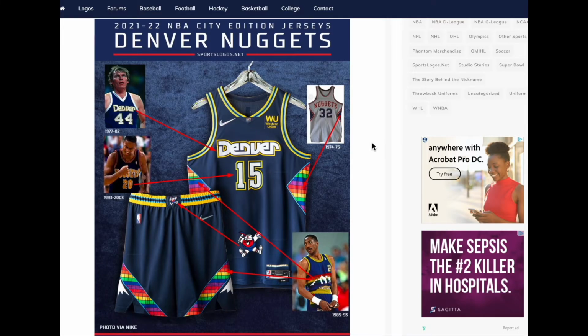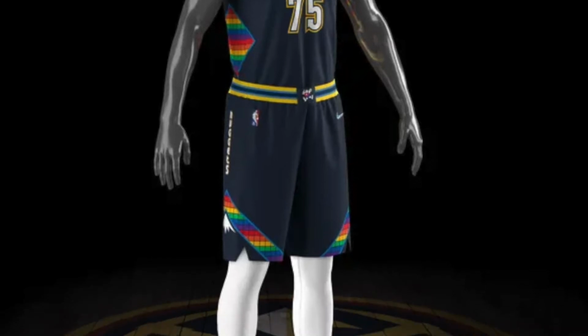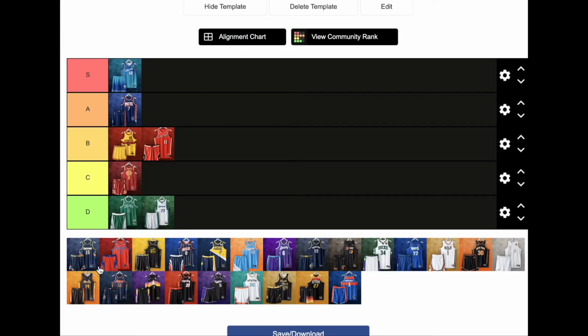This jersey's awesome and probably would have been near the top of the list last year, but the team steps it up this year. The rainbow coloring reminds me of a stained glass window, and I like where they place it on the jersey and shorts. I also love the waist and shoulder lining on this jersey, and the colors are pretty good. Overall, a nice jersey. I'll put it in B tier.